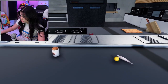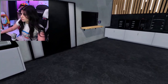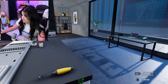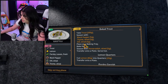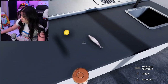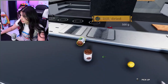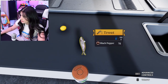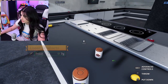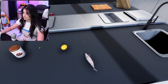Is that the garbage? Okay, I guess I don't have time. Parsley leaves, parsley. Oh, is this parsley? Ah, awesome. Take trout, season with black pepper, thyme, dill. I got the trout, season with black pepper. Okay, I need thyme and dill, but I don't have thyme because I threw it away. I put too much, whoops. Whoopsies. Hehe, oops. I'm not very good in the kitchen. Just kidding. Yes, I am.